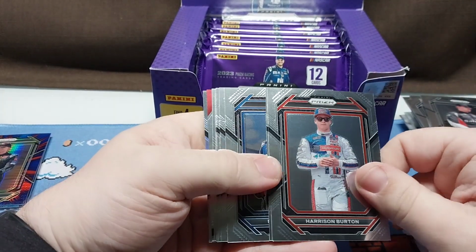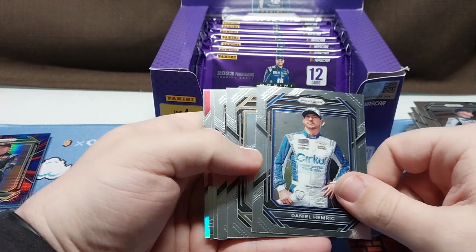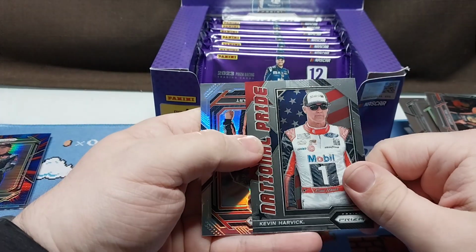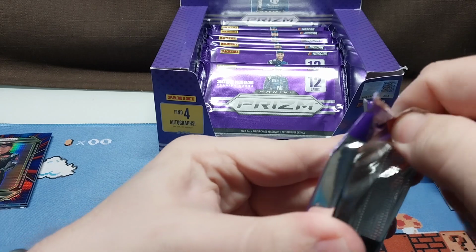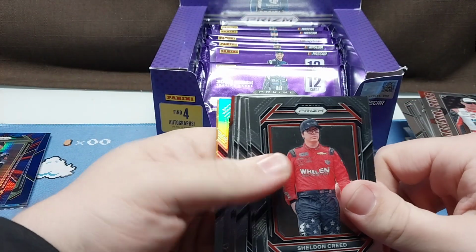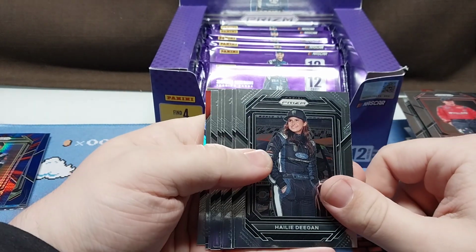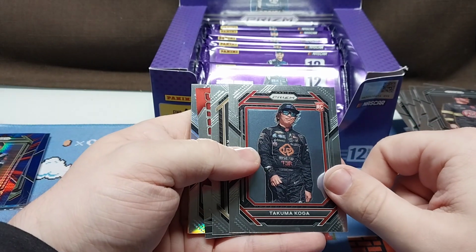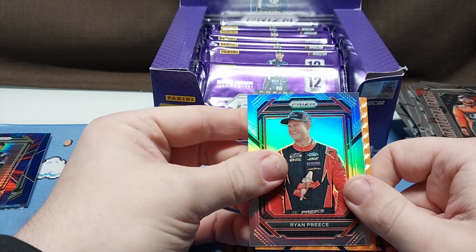Corey Heim, Harrison Burton, Chandler Smith, Parker Kligerman, John Hunter Nemechek, Daniel Hemric, Erik Jones, Denny Hamlin, Ty Gibbs, Tony Stewart, Kevin Harvick, National Pride, Tony Stewart, Silver. Packs flying everywhere. Sheldon Creed. Jack Wood. Haley Deegan. Tyler Reddick. Takuma Koga. Kyle Busch. Ross Chastain. Ryan Preece. Silver.